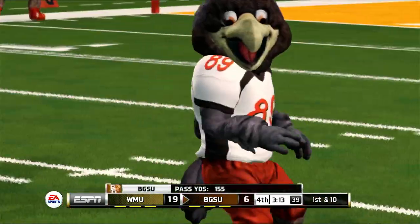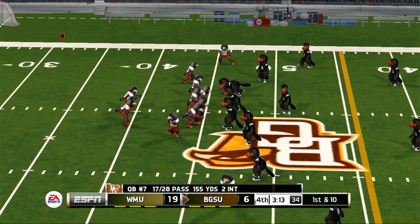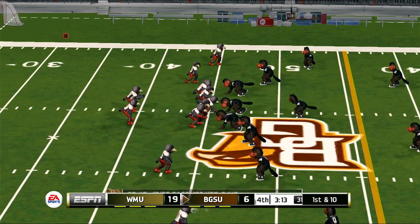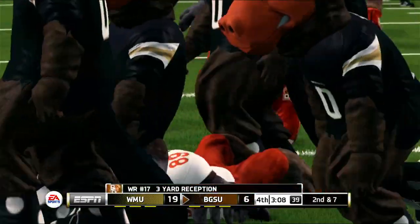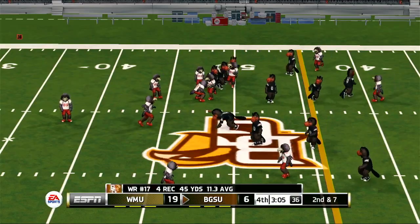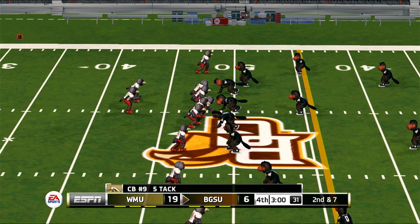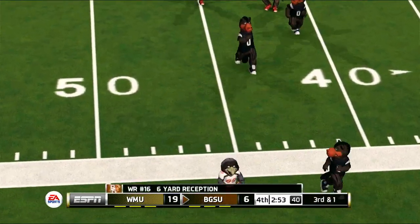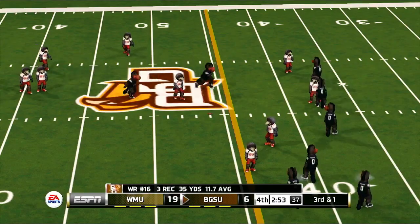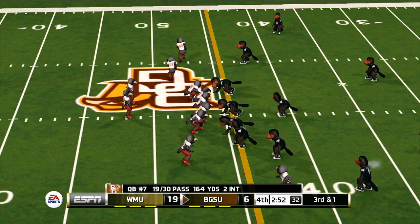Makes the grab and steps out right away. He is such a reliable target. You throw it anywhere near him, and this guy's going to get his hands on it to make a catch. Makes the catch, and he's got nowhere to go. Right around the 46-yard line. Just under three to go in regulation.